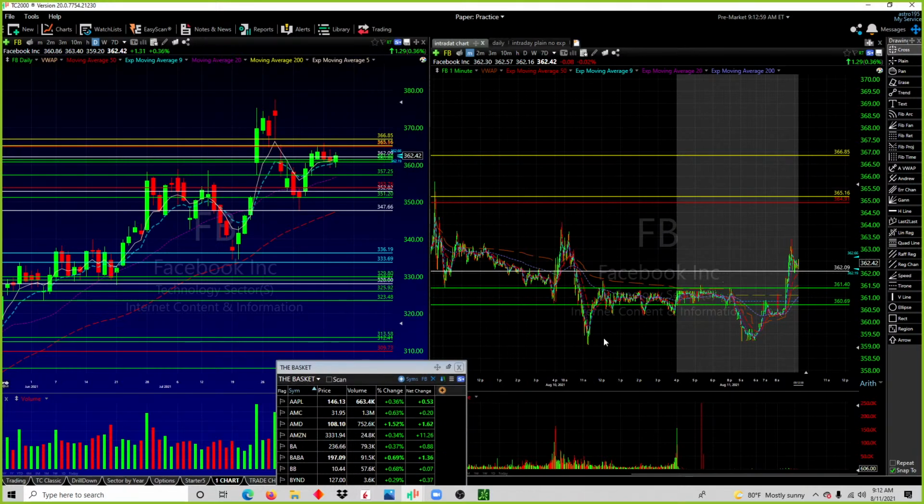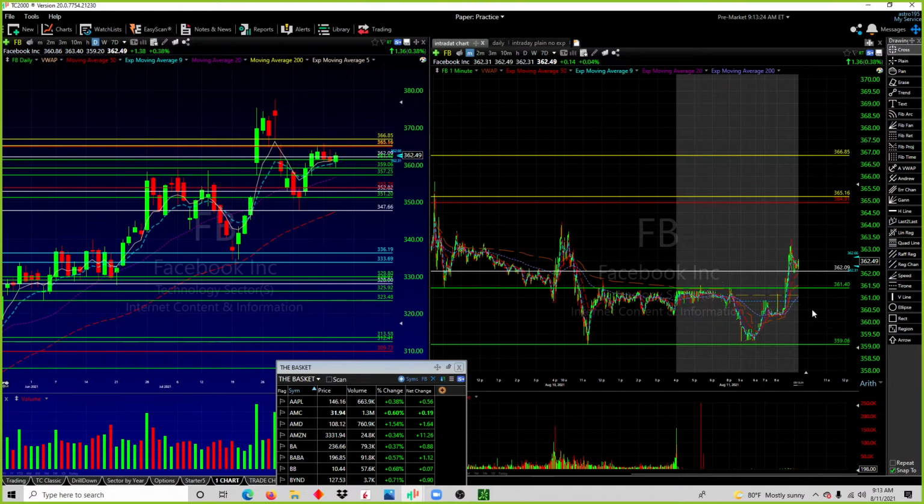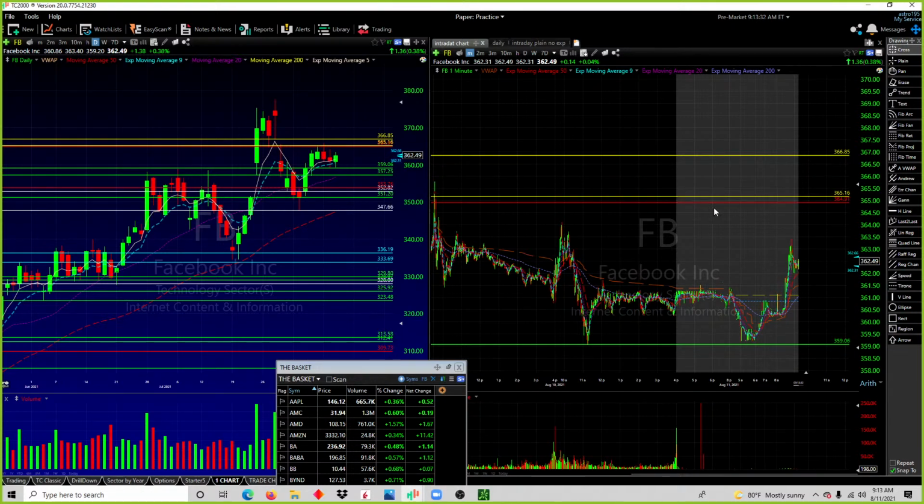Facebook was hung right in that channel. Higher lows down here, come back in. Watch this area for a long. The problem is, if it comes back down there, it's probably going to break through, but sometimes you don't know. We'll look for the same short area up in here on Facebook.